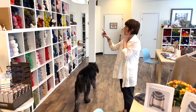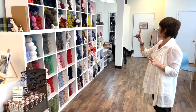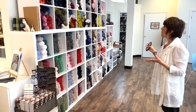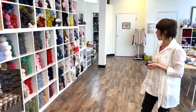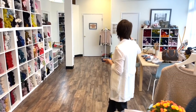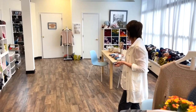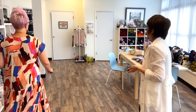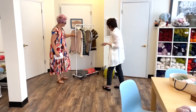Then this is where we have our Aran weight and bulky weight and super bulky. Anywhere from like a size 10 to 17, 19 needle. We keep that all together back here, which is usually busy at holiday time in this area. Super bulkies are in the back as well from various companies like Gallery Yarns and Manos and Malabrigo. And then that's our rack of summer sweaters. Those are the newest ones that we have. Those are all the ones that aren't on mannequins in the store.